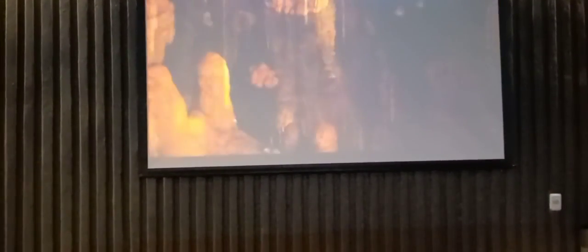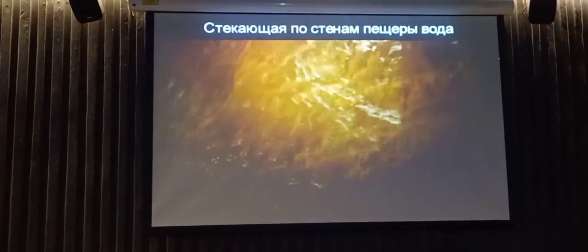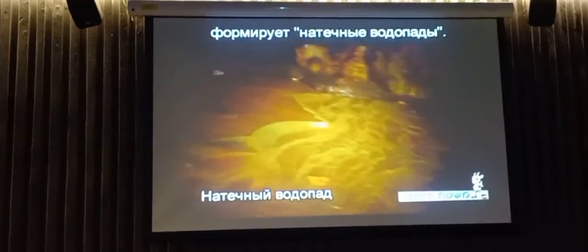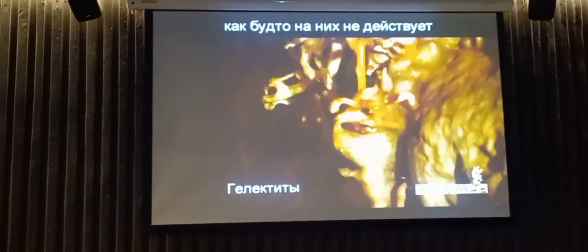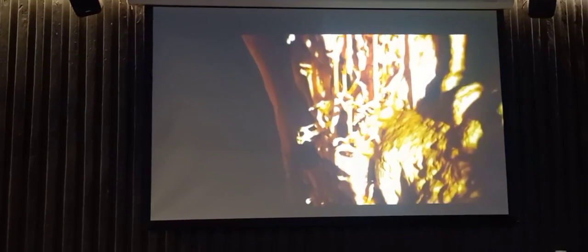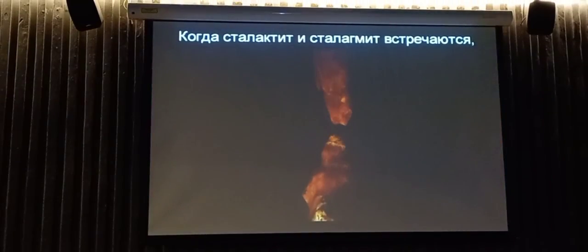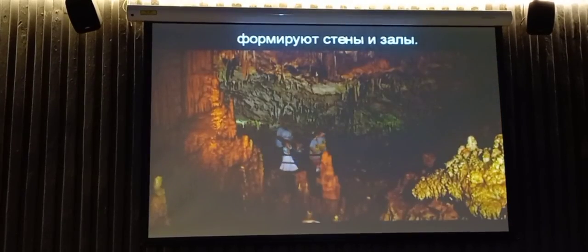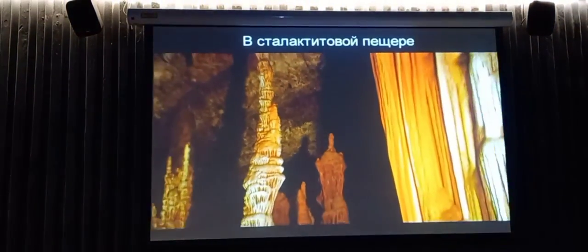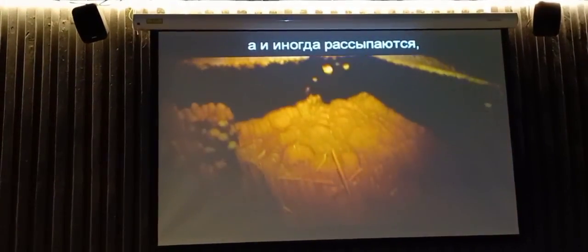In areas where the water trickling into the cave forms pools, pool sedimentation also collects. Flowing water leaves sediment behind, called flowstones. And large helictites are commonly found in different directions, as if the force of gravity did not exist. When a stalactite and a stalagmite meet, a column is formed, and a number of columns connected together form walls and halls. The stalactite cave is changing all the time. Stalactites grow, mature, and sometimes crumble into dust when their source of water dries up.